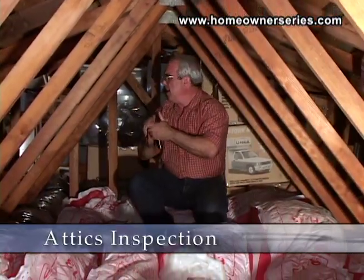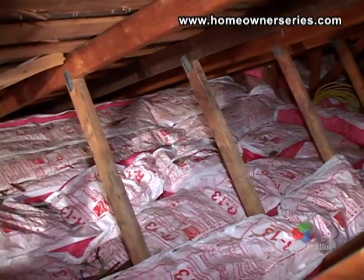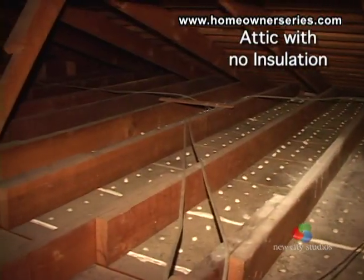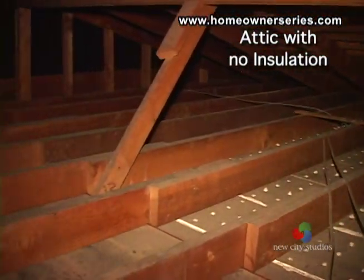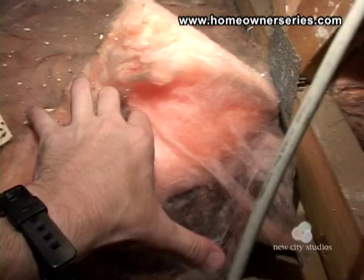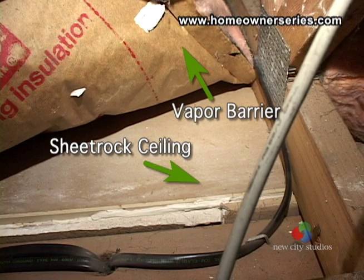into the room below. The attic should be inspected to identify the type and amount of insulation present in the house. Insulation directly pertains to heating and cooling costs, so make sure there's an adequate amount of insulation present. Insulation should lie between the roof rafters, with the vapor barrier facing the heated portion of the structure, namely the ceiling of the room below.